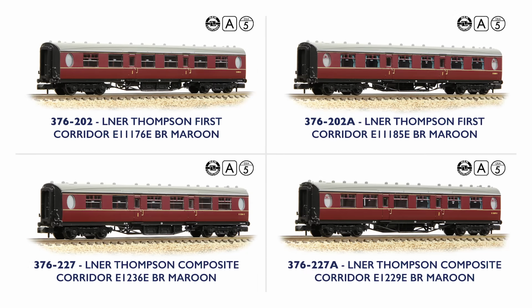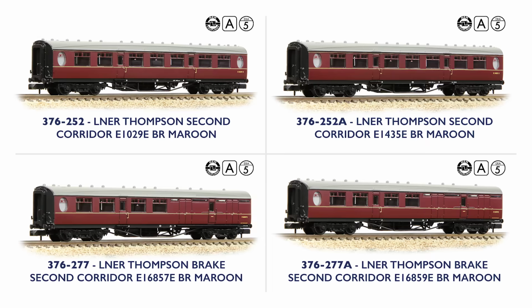Completing the Thompson lineup this autumn, we have a collection of models finished in BR Maroon livery, and here we present a pair of first corridor vehicles, along with two composite corridors. In 1956, BR did away with third class seating, and so next we have two second corridors, along with a pair of brake second corridors.